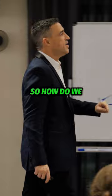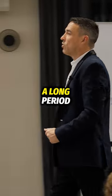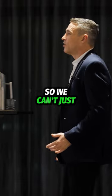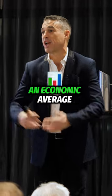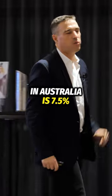So let's work it out. So how do we work it out? Firstly, we've got to look at an interest rate. Keep in mind, a mortgage is over a long period of time, normally 30 years. So we can't just work on low interest rates. We have to work on an economic average for interest rates. And the economic average for interest rates in Australia is 7.5%.